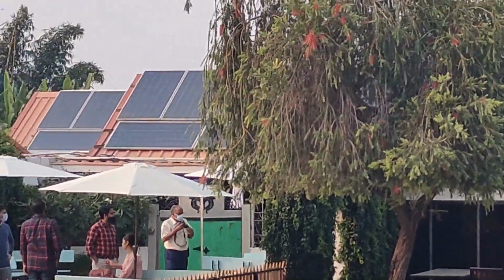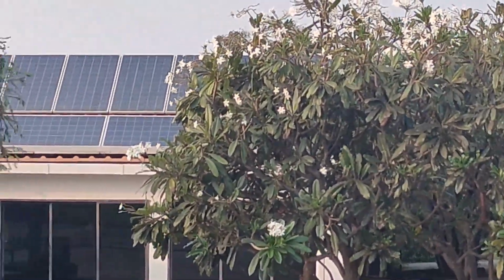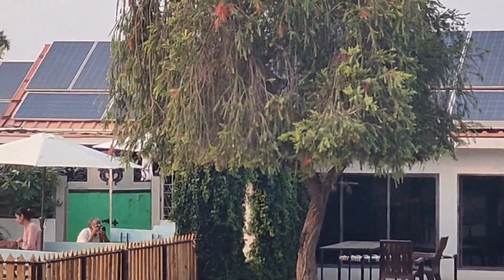There is solar fitted over here. As in the summer, it will be nice and hot.